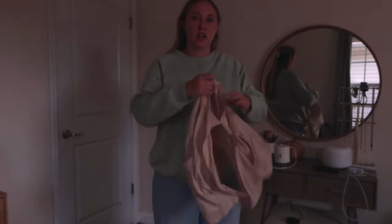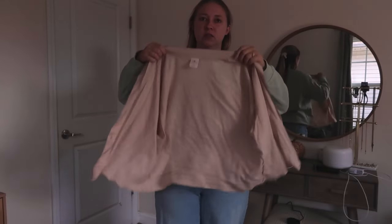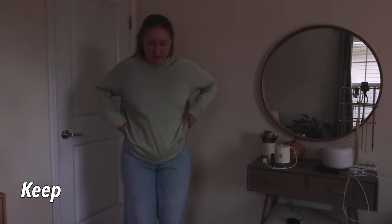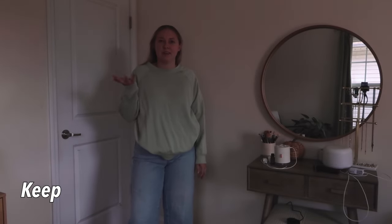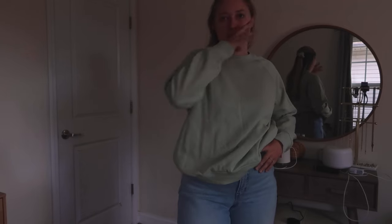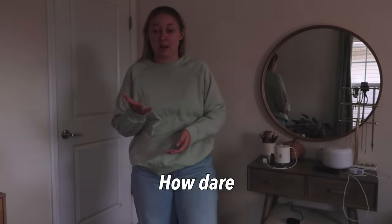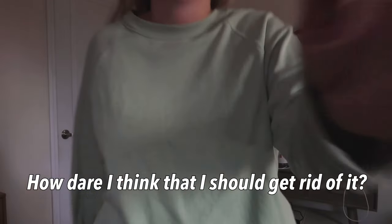Next outfit. This shirt I'm not even gonna try on because I know I'm not gonna keep it. It's too close to my skin color. But this sweatshirt I am gonna keep because why would I get rid of a green sweatshirt? That's literally my favorite color and my favorite clothing item. These jeans, I already know, fit, so I'm keeping them. But this sweatshirt is staying. How dare I think that I should get rid of it?